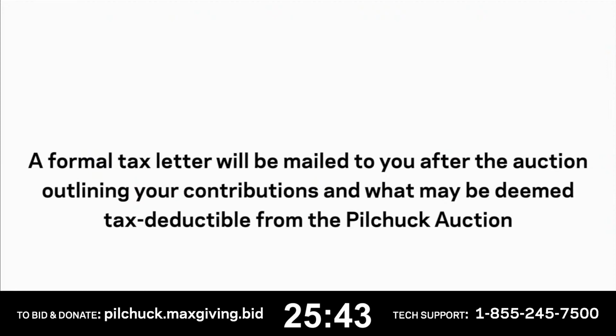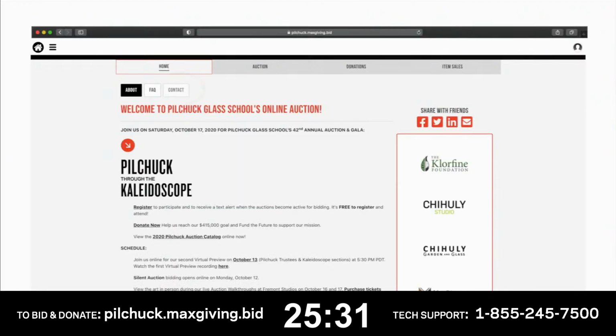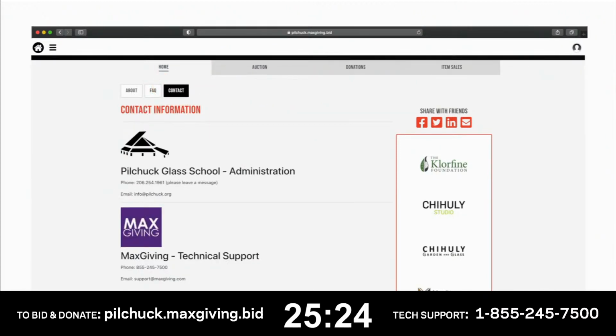Keep in mind, a formal tax letter will be mailed to you after the auction outlining your contributions and what may be deemed tax deductible from the Pilchuck auction. For technical support, visit the home page on the auction platform and select the Contact button. Here we'll keep updated information should you need any technical support throughout the auction event.